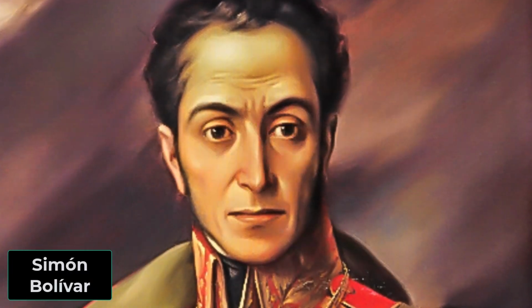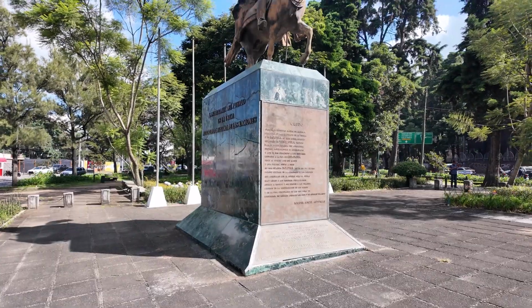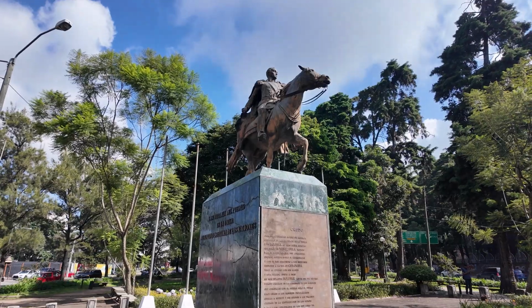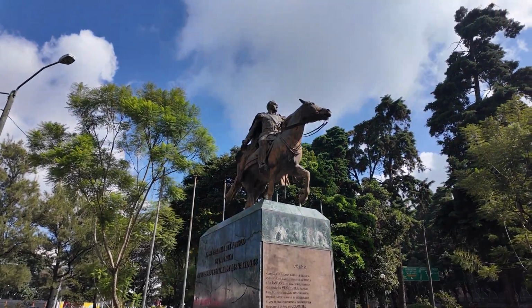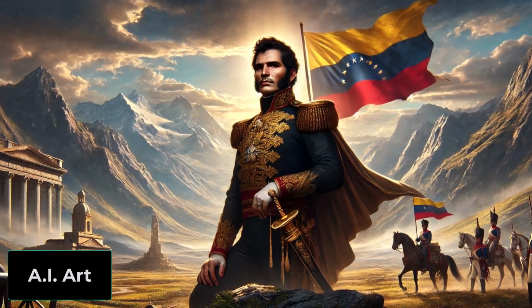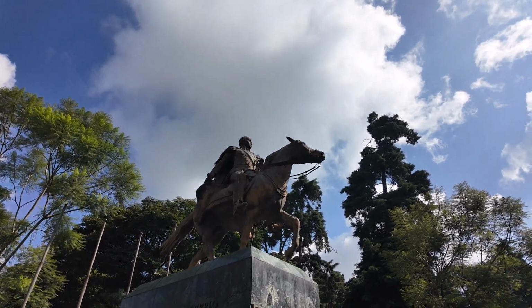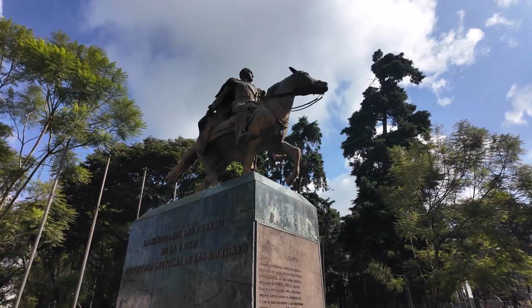One of the grandest statues along the avenue is dedicated to Simón Bolívar, the great liberator who led multiple Central and South American nations to independence. Seated atop his horse, Bolívar's image is accompanied by an inscription celebrating the ideals of freedom and unity that he fought for across the continent.